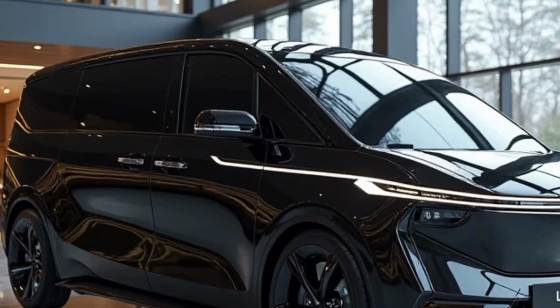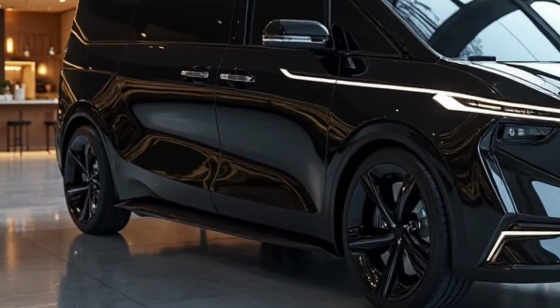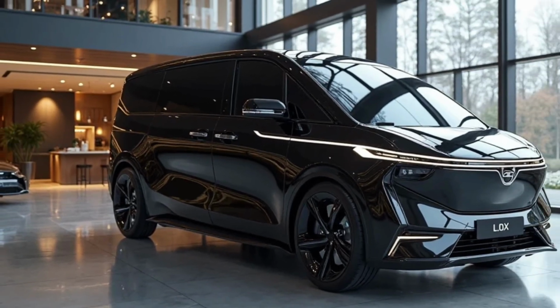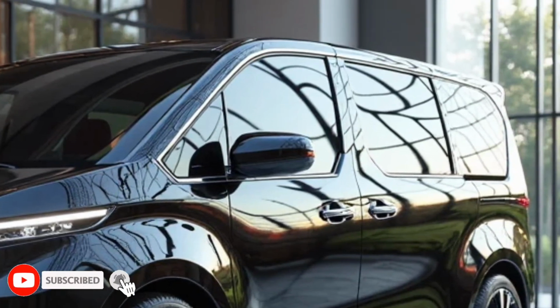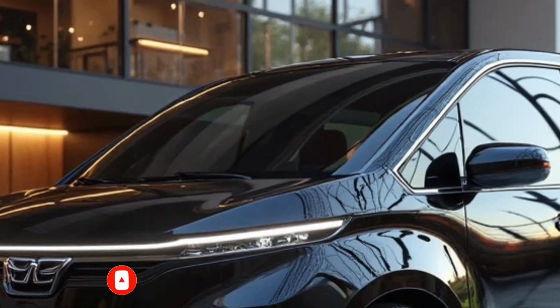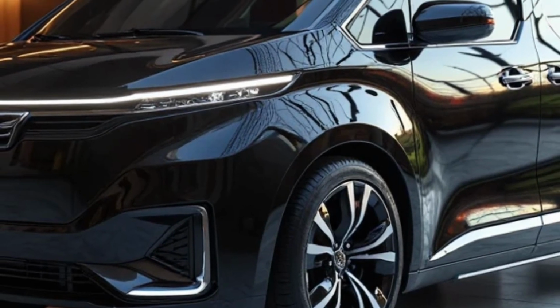Another thing that really makes the ID. Buzz stand out is the personality. This isn't a soulless, tech-heavy EV, it's got character. The two-tone paint jobs, the little smile embedded into the front fascia, the throwback VW logos, it's a rolling tribute to an icon, while still being totally fresh. People notice it, people smile at it, it's a conversation starter, even when it's just parked.